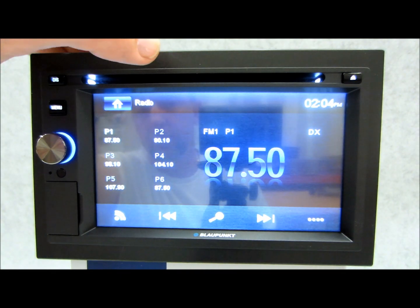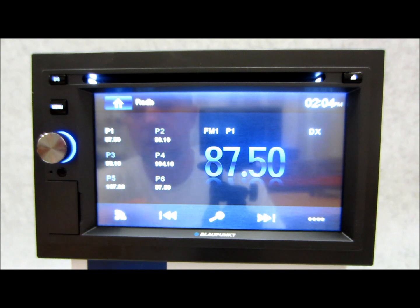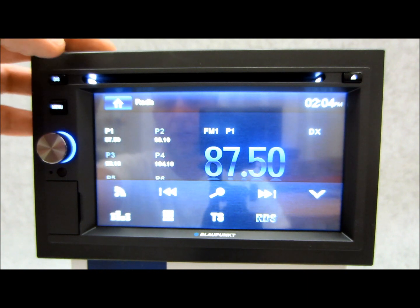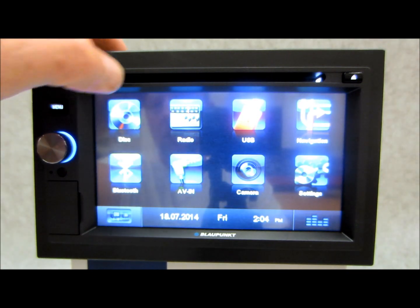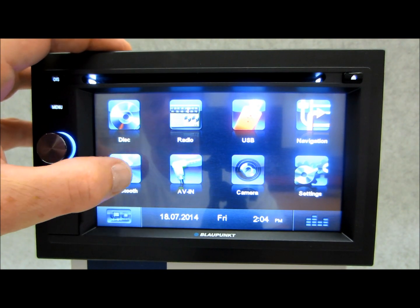Nothing really too crazy going on here. I don't want to waste a whole lot of time. You're going to have your standard 18 presets in FM, 6 in AM. RDS built into it, so it gives you all the data from the station that's broadcast, which is a good feature. Always a clock at the top. USB, which will take you to the auxiliary input. Your nav I'm going to save till last.